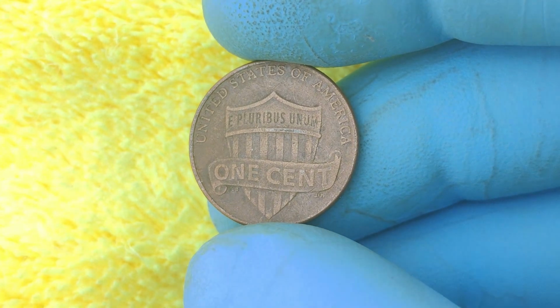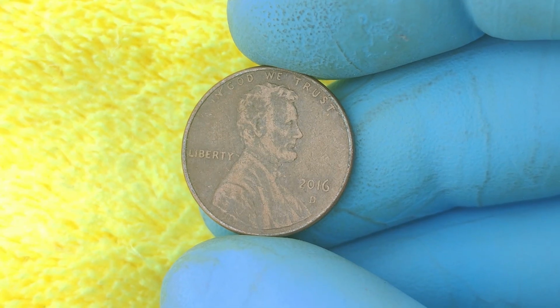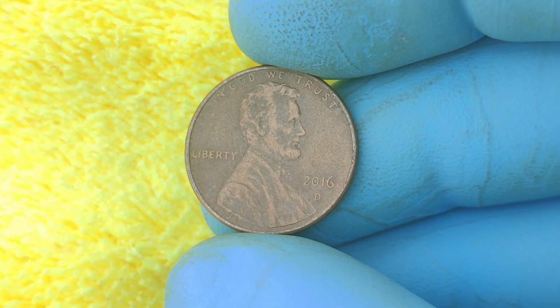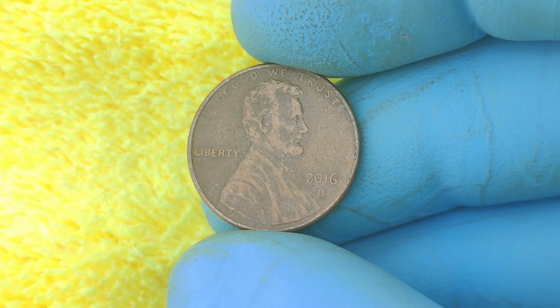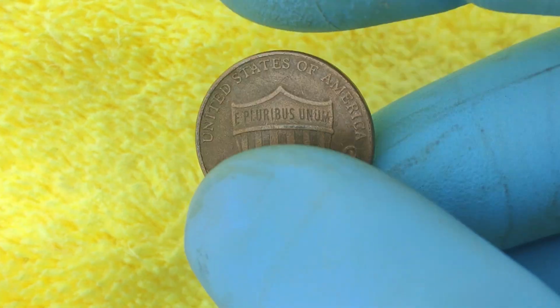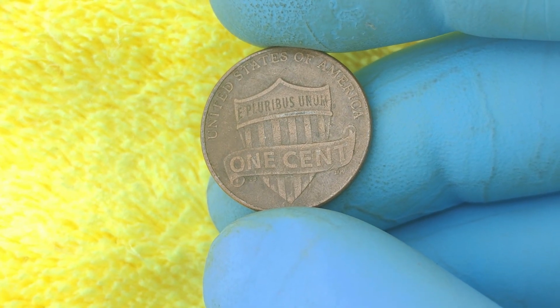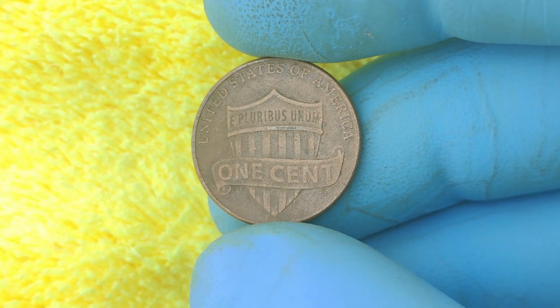Collectors love error coins because they are unique. No two are exactly alike. And in the world of numismatics, uniqueness often equals value. There is also the factor of copper composition. Since 1982, Lincoln cents have been made primarily of zinc with a thin copper plating. However, transitional errors or wrong planchet strikes occasionally occur.